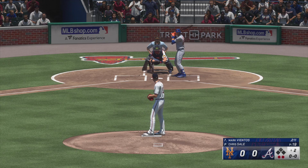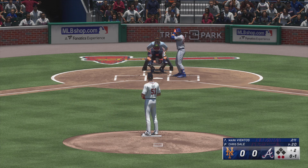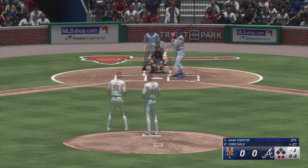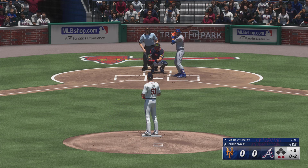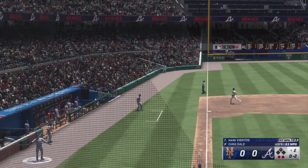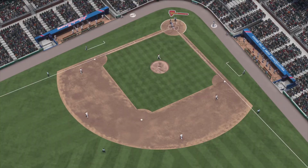Now the third baseman, Mark Vientos. And that gets the top of the zone for a strike. Next offering in there for a strike. 0-2. No ball, two strikes. Two outs, bases empty. Gets a piece, and it stays 0-2. And down on strikes. And it's three up.